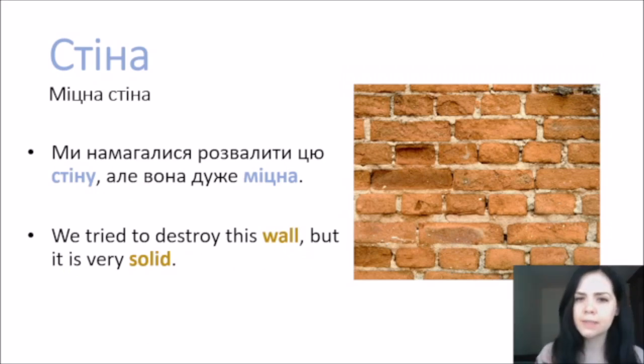Another thing we can see in a house is the wall, okay? Стіна. There are usually many. They would be стіни in plural, okay? But one wall means стіна. And the word combination is міцна стіна. It means a solid wall.